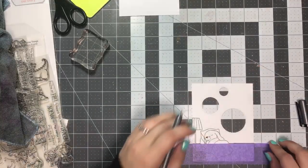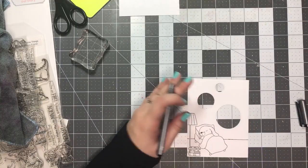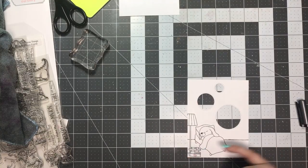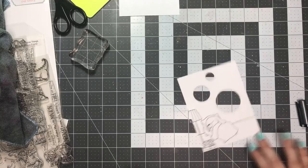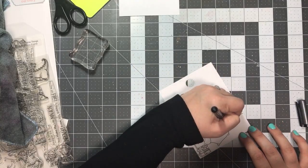Okay. So, like I said, it's not perfect, but that's okay. It doesn't have to be. But what this is doing is giving us the edge of the floor on the wall, if that makes sense. So now we have a ground instead of just this bunny floating in the middle of the air. And I feel like that really helps. It helps make it look more like a scene instead of just random stamped images. So for me, that is a big plus.